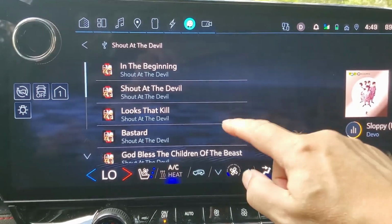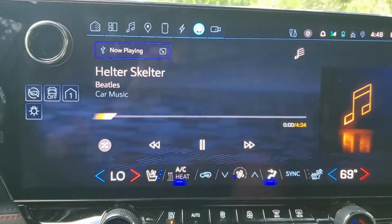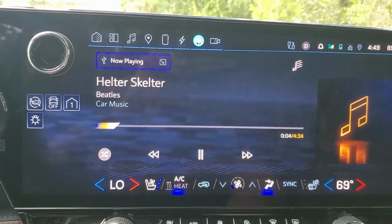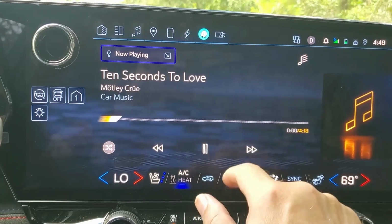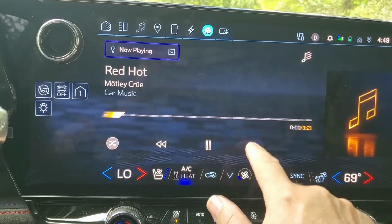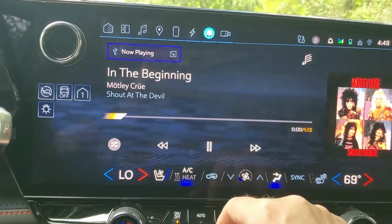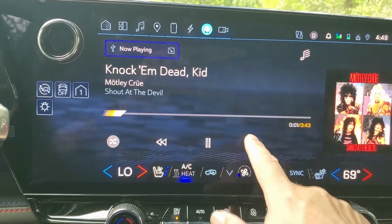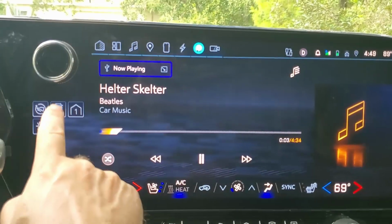Alright, looks good. Got my songs. Let's pick one. Helter Skelter. Well, that's not the Beatles. And that's not the album either. That's the wrong album, and that's the wrong album. So it's playing the right songs, but it's got the wrong MP3 tags displayed.